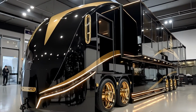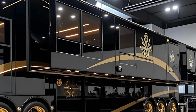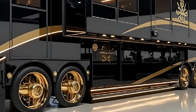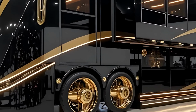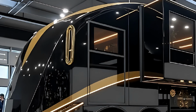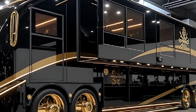The 2026 Prevost Millennium is not just a motorhome, it is a lifestyle. Designed for long-haul luxury and built with meticulous attention to detail, it is ideal for full-time RVers, entertainers on the road, or anyone looking to explore in ultimate style and comfort.